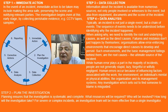Step number one is immediate action. In the event of incidents, immediate action to be taken may include making an area safe, preserving the scene, and notifying relevant parties. The investigation begins even at this early stage by collecting perishable evidence. CCTV evidence is also very, very important. What is step number two?